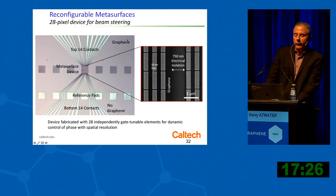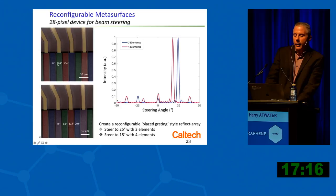So this depicts an array of 28 elements where we're able to systematically vary the graphene Fermi level and therefore the phase. And we can see here in a scheme for a three-level or four-level phase modulation in a periodic array, we can produce electronically at infrared frequencies a sort of blazed grating, which will then give rise to a characteristically steered beam at an angle of about 25 degrees here. And by varying the number of elements in the array, we can vary the steering angle of the light. And so this allows us to achieve radar-like steering of beams at infrared frequencies.